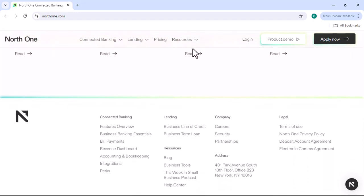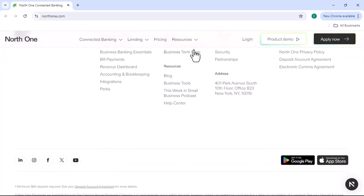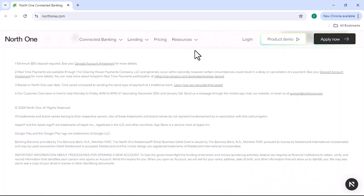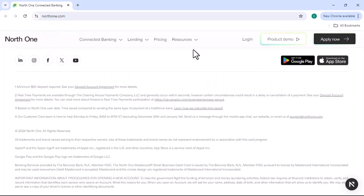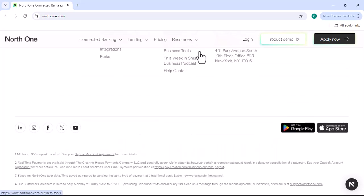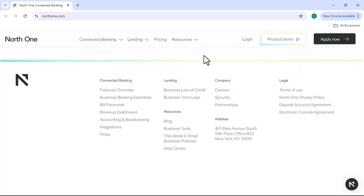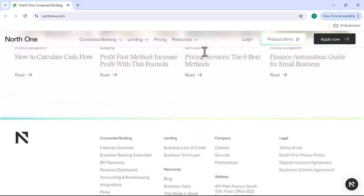Identity verification. NorthOne may require additional identity verification if you're depositing a large amount of money. This is to protect both you and the bank from fraud. Depositing large checks. Breaking up deposits. If you have a check that exceeds your daily deposit limit, you can often break it up into smaller deposits over several days. However, it's essential to check with NorthOne to confirm if this is allowed and if there are any associated fees.